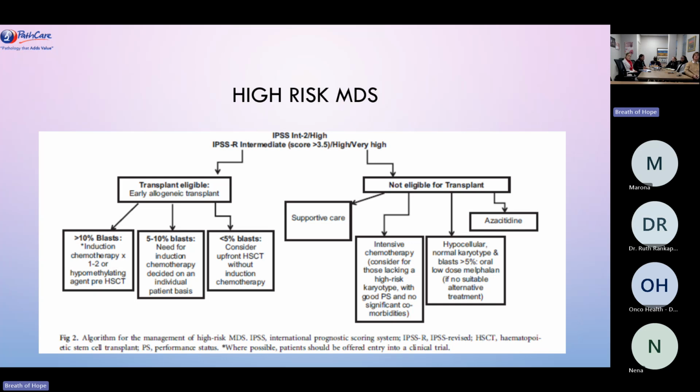And non-transplant eligible patients, we'd offer them supportive care, which is basically treating the anemia, the thrombocytopenia, and things like that, admitting them for antibiotics if they've got infections. Then we'd consider azacitidine, which is a hypomethylating agent, or decitabine. If that fails, we'd have to consider intensive chemotherapy, but obviously, if the patient is able to tolerate that.